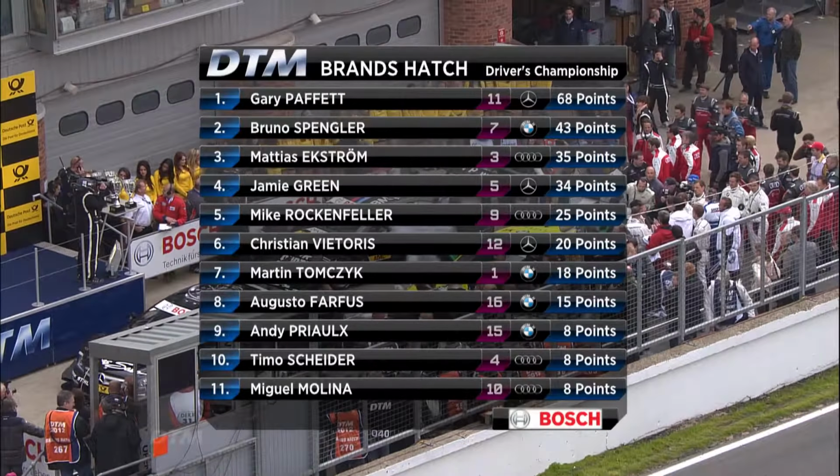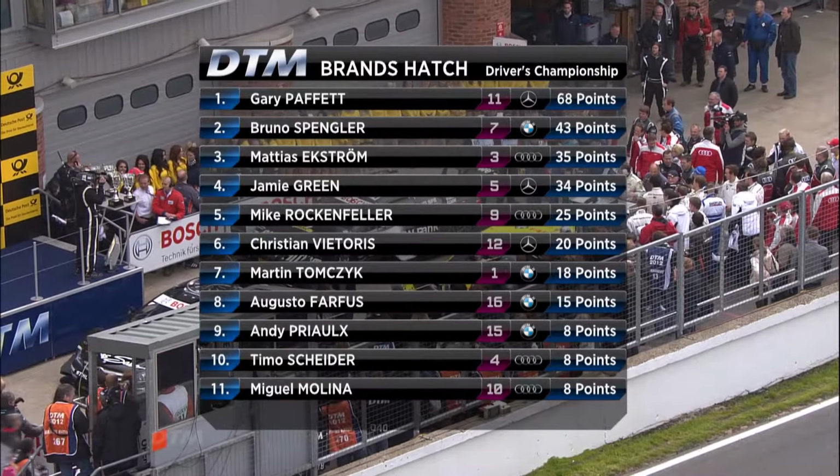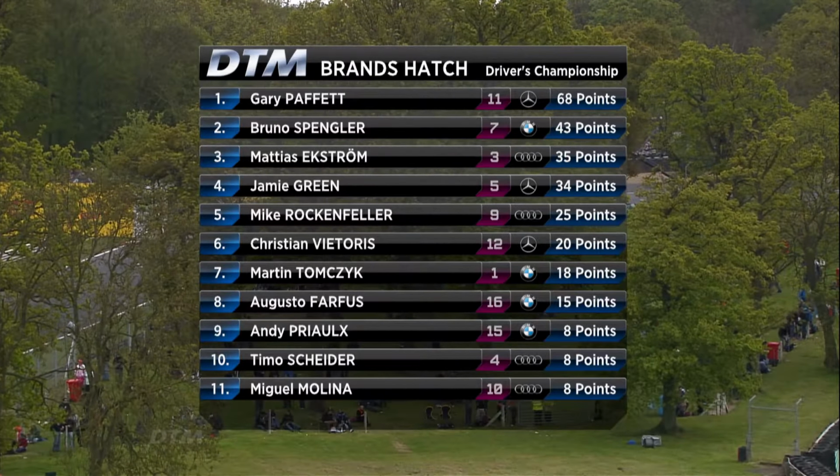Bruno did a great start, but unfortunately at the end I think we had a bit of a problem in the front of the car, and he slowed down a little, but he still defended very well, and really great job from Bruno and also from Martin. 4th as well is a very good result, so I'm extremely happy. And there, Gary Paffett first, second and first in the first 3 races, giving a flying start to the championship ahead of Bruno Spengler and Martin Tomczyk.